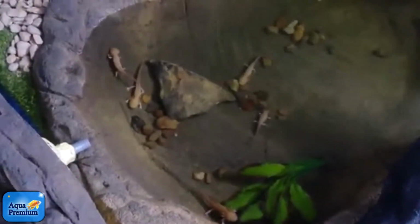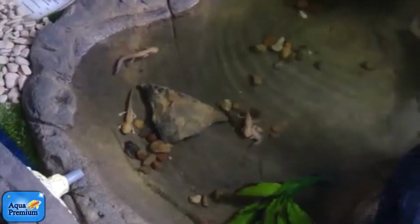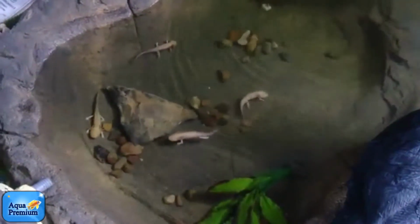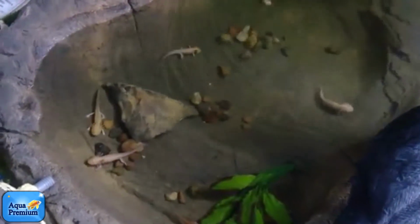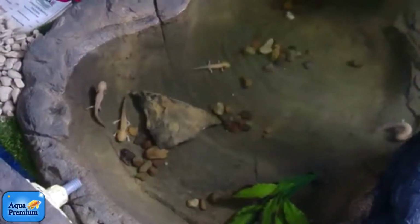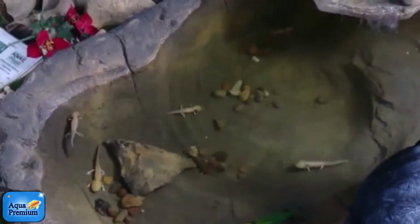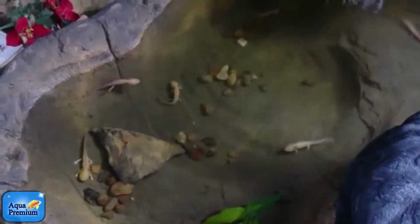Have a feature of walking fish, it really is better to have plenty of them, because it's really cool watching them walking around. And if you've only got one, the chance of them walking around is significantly less. The more of them you have, the more they tend to, there's going to be one walking around, and they enjoy each other's company anyway.